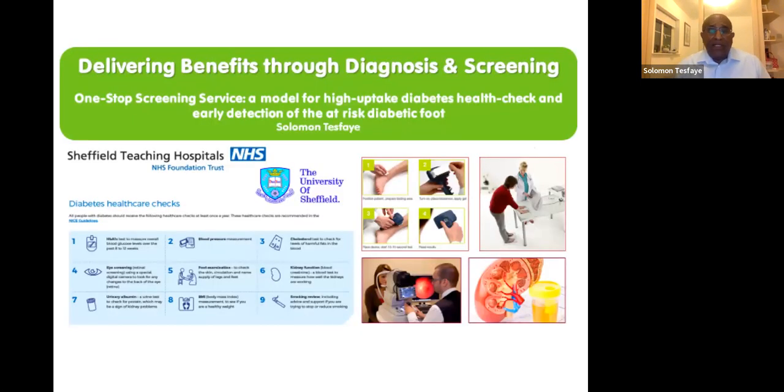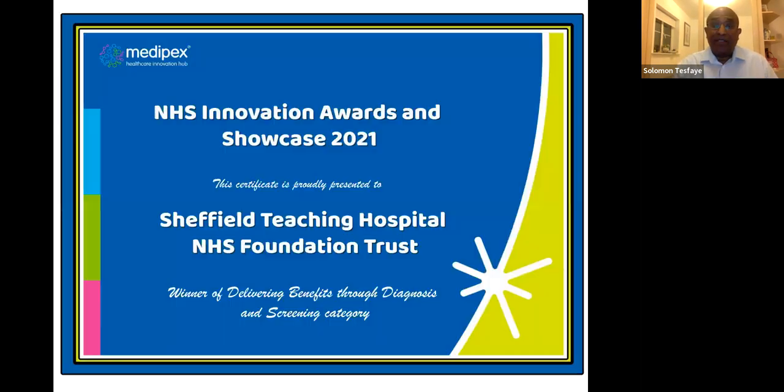I entered this in the main NHS delivering benefits through diagnosis screening competition in 2021. And there were so many entries with COVID, with cancer, with all sorts of diseases. And I was extremely surprised when actually we won. Sheffield won the NHS Innovation Award. Our trust won the NHS Innovations Award for 2021. And it's all due to Sheffield CCG. It's all due to the encouragement we get from our patients, people with diabetes, and also the Sheffield Teaching Hospitals and the foot screening service, etc. It's not just the hospital only doing this. It is actually the whole of Sheffield service.